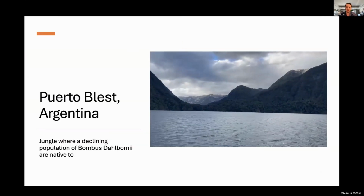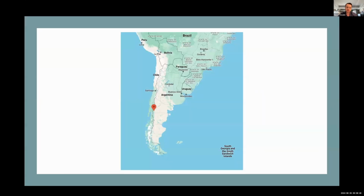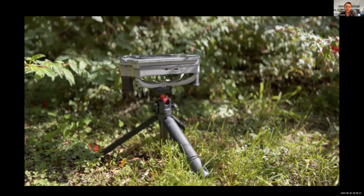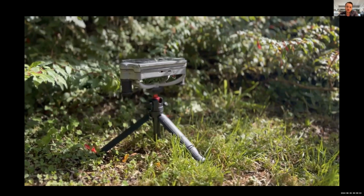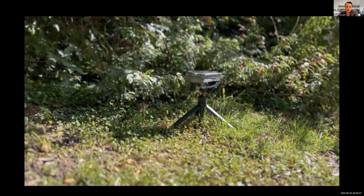And we went down to Puerto Blest, Argentina, which is a remote region just in the center of Argentina on the Chilean border. And so you fly into Bariloche, then you take a ferry an hour to Puerto Blest. It's a very remote region, and it's ideal for capturing wildlife recordings. And so we distributed a few of these sensors near local fuchsia bushes where these bees like to frequent. And we collected data over 6 days.